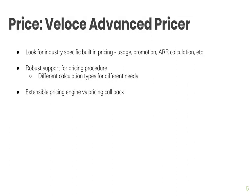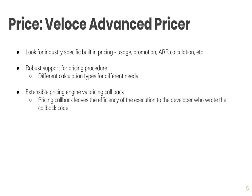Well, how would you handle, let's say, some XYZ pricing? My company does pricing in some way that's so special, no one else does it that way. How will you do that? And then find out: is it a pricing callback, or is it something that can be done within the engine itself? That's then controlled by the pricing engine and the platform and is not at the whim of whatever is running that callback. So again, when it's extensible, it's more within the framework of the technology, and it should have much better performance. But again, ask about it.